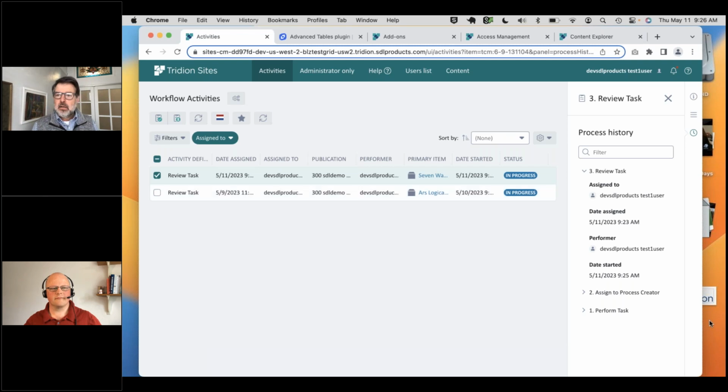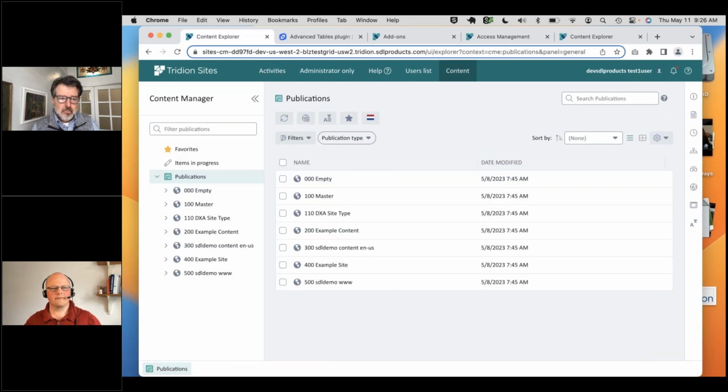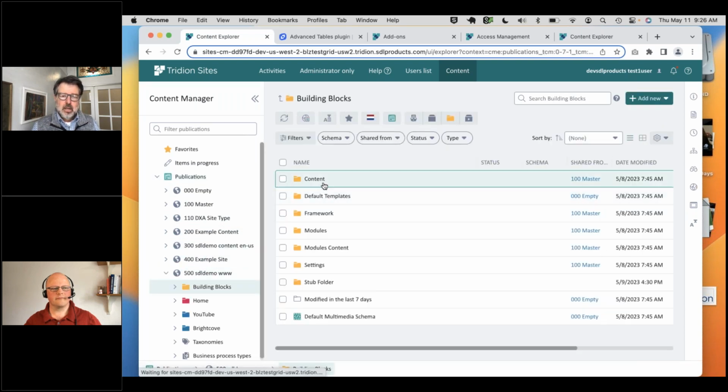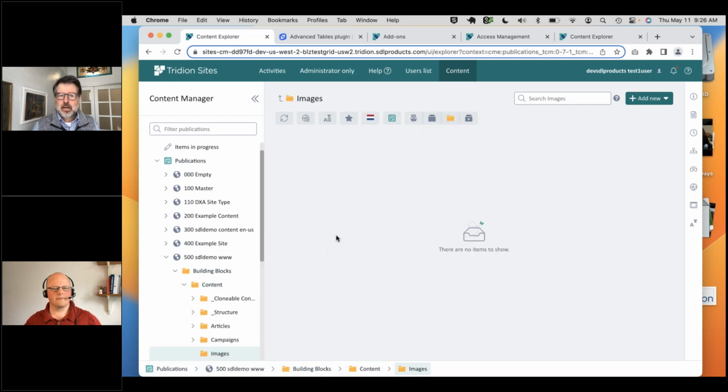Now, one thing I'll do is, let me go into the content area, and I'm going to show you an illustration of how things just work behind the scenes, and then you get notified with the bulk uploading. So if I go into the content area over here, let me just go into this area, into a little content area, so I can go into this image directory. We don't have anything in here.